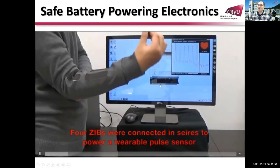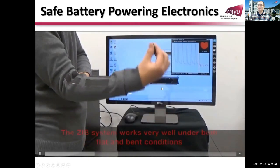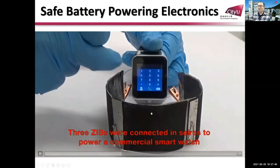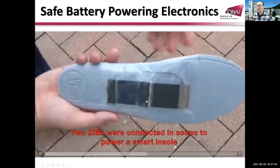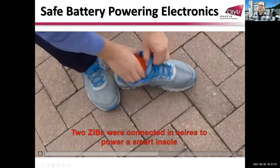We use 4 pieces of battery to power a pulse sensor, because this one needs 6 watts and we have only 1.5 watts each. This is 3 pieces of battery to power a smartwatch. We can eventually make it. This is a smart insole powered by 2 pieces of our batteries. Step on it, and you can run.